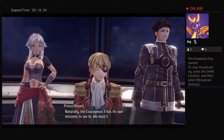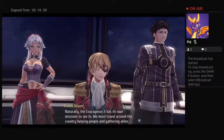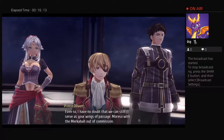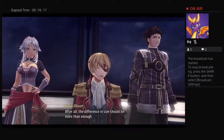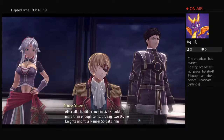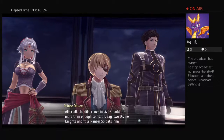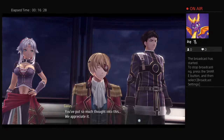Naturally, the Courageous Two has its own missions to see to. We must travel around the country helping people and gathering allies. Even so, I have no doubt that we can still serve as your wings of passage. More so with the Merkaba out of commission. After all, the difference in size should be more than enough to fit, say, 2 Divine Knights and 4 Panzer Soldats? Olivert. You've put so much thought into this. We appreciate it.